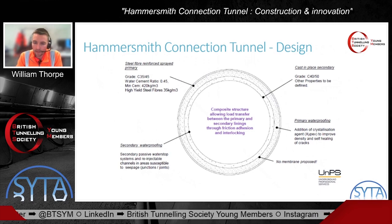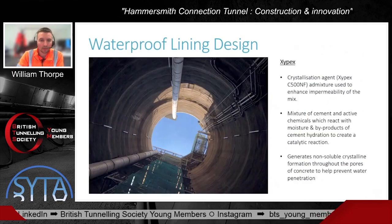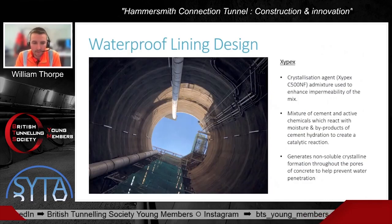Instead of this, a crystallization agent was used, which was added into the primary lining mix. This is called Xypex. And Xypex, as I said, is a crystallization agent. It was an admixture used, and it increases the impermeability of the mix.